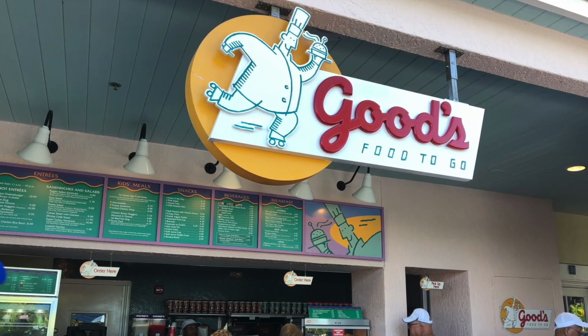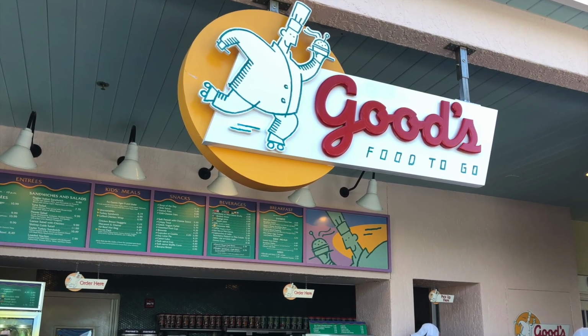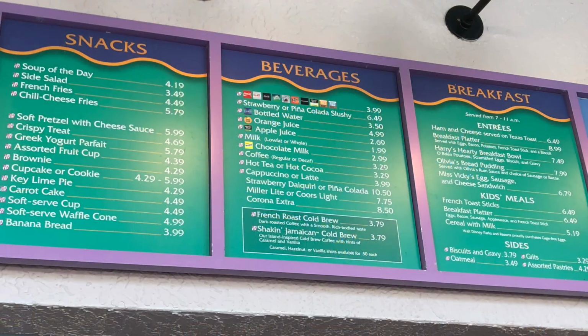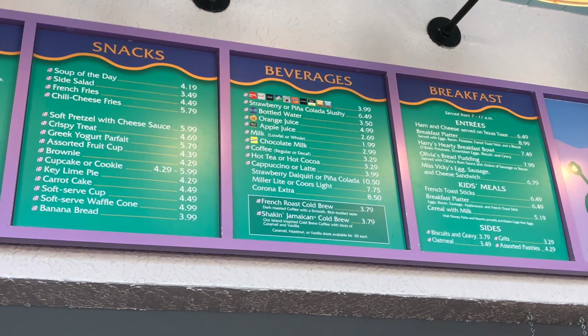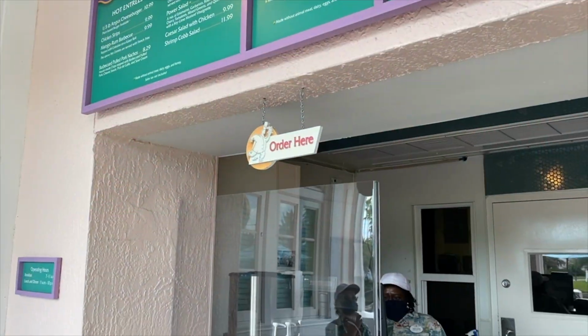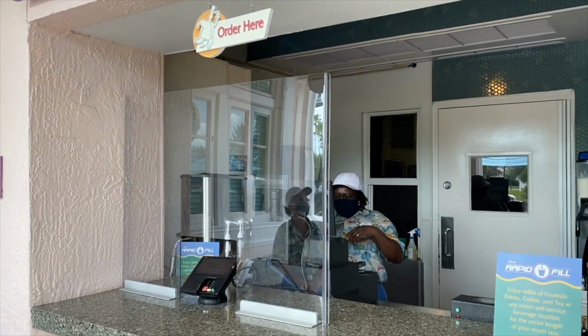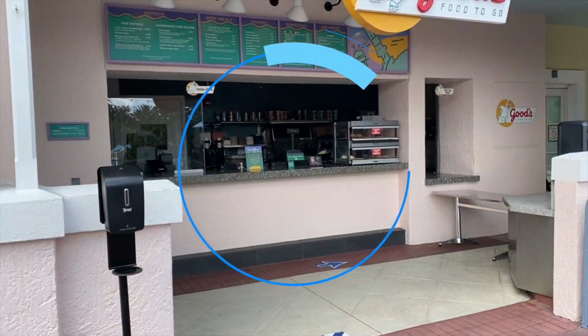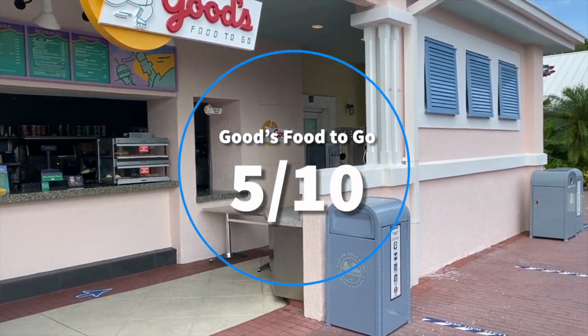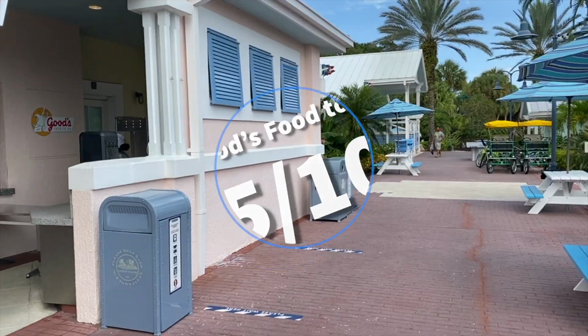If you want a unique take on that same old pineapple Dole Whip, you can order a key lime swirl here, made with lime Dole Whip, vanilla soft serve, and topped with graham cracker crumbs. Just don't feel like you have to travel out to this one if you don't have a room here, because you're not missing that much. Pros, a nice quick option for Old Key West guests, and cons, pretty typical items here, so you're not really missing out if you don't go. Basically, 5 out of 10.